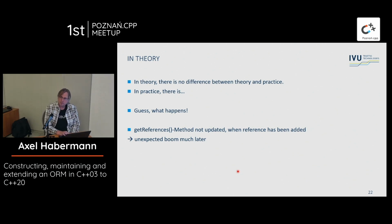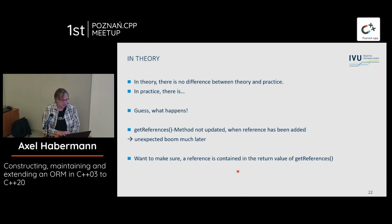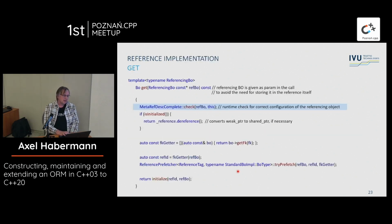And after the fifth time, I decided I want to make sure a reference is contained in the return value of getReferences. But how? So I came up with a check, because when a developer adds a new reference, the least they will do is call get on the reference, because they want to use it, otherwise they wouldn't have added it. And so in the get implementation of the reference, I put a runtime check for the correct configuration of the referencing object.